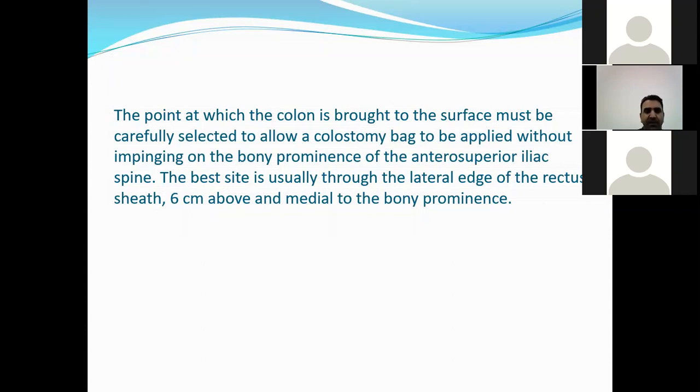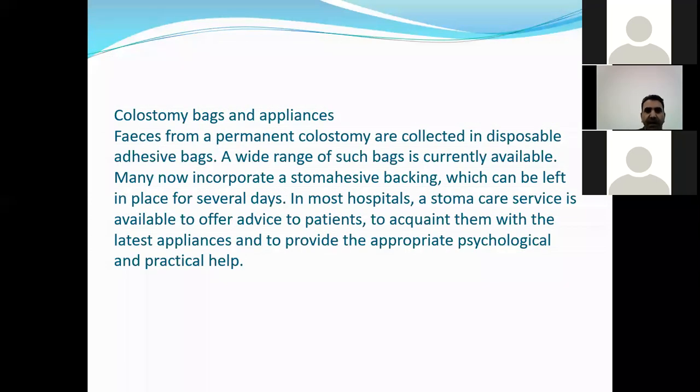You should place it away from the bony prominence of the anterior superior iliac spine. The best site is usually on the lateral edge of the rectus sheath, 6 cm above and medial to the bony prominence. Colostomy bag and appliance: fecal material from the permanent colostomy is collected in a disposable adhesive bag.